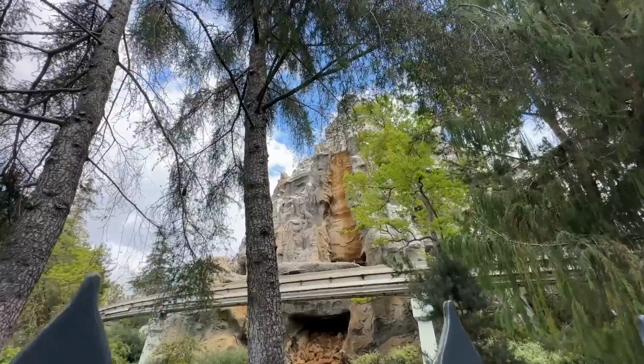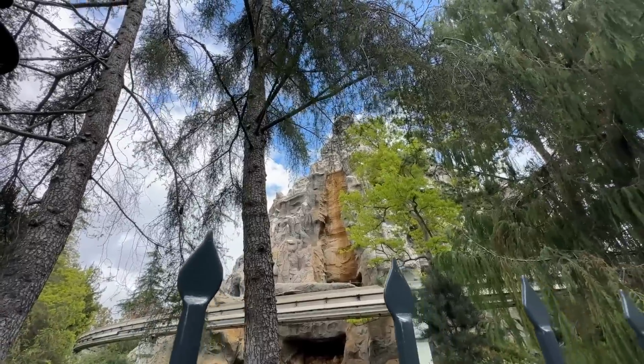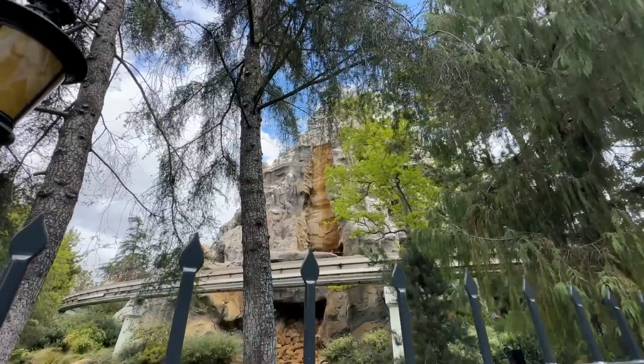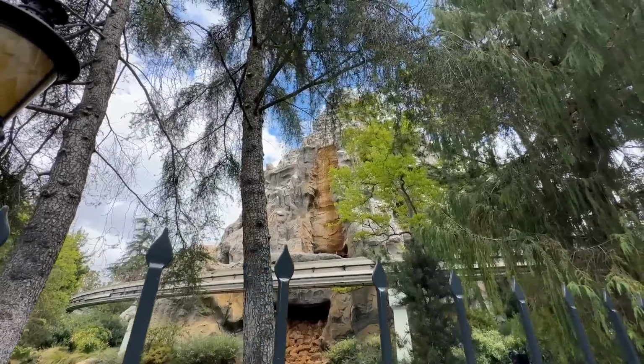And it is just so different without that waterfall greeting you as you come into Fantasyland. Because this is a Fantasyland attraction, the only Fantasyland thrill attraction, but man, just the sound of that waterfall and the monorail going by, it just says you're home, baby.